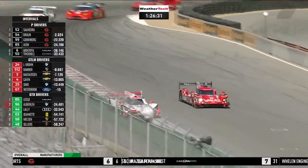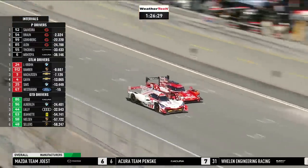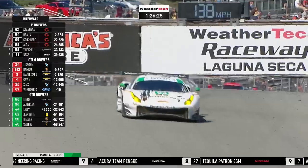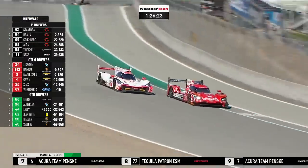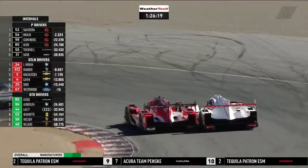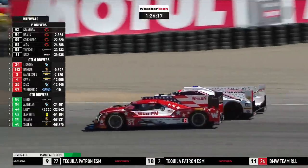No, stays out, but has a bit of a battle on his hands now with Philippe Nasr. And he's wide again coming out the final corner, and Nasr gets the drag. Cadillac on driver's left, Acura driver's right, goes through the kink and down towards the braking area. Montoya tries to go around the outside.